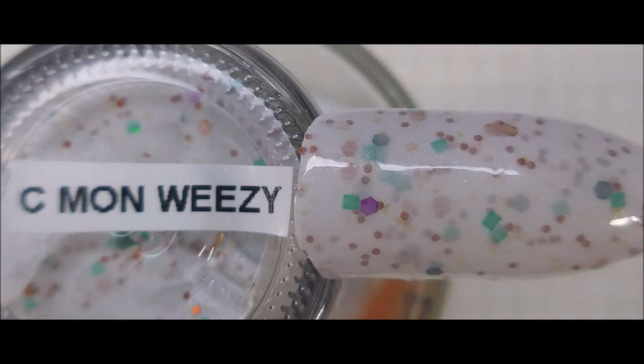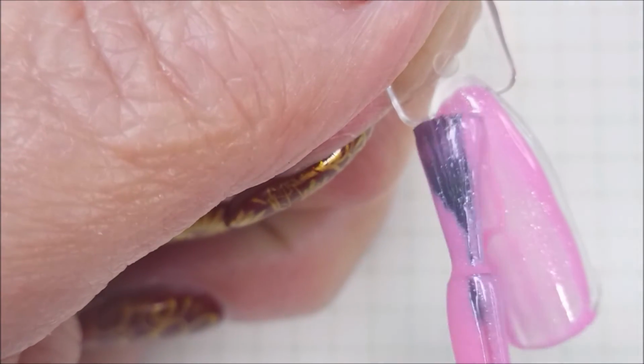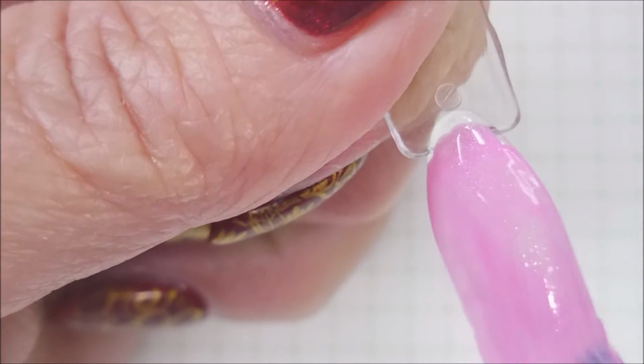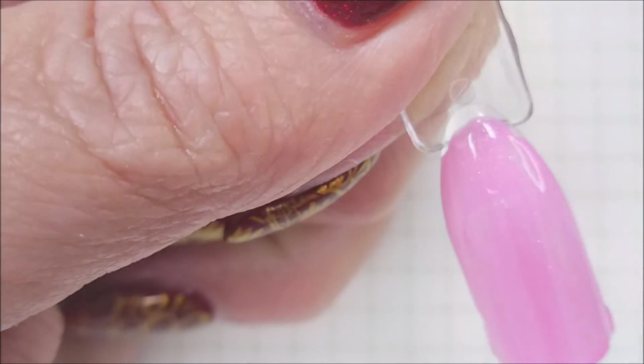Look at that, pretty! And then she sent me a bonus polish, and this one's not part of the collection. It's a beautiful pink called Elizabeth Rose. You guys know I love me some pink polish, and when you add shimmer, I'm all game.